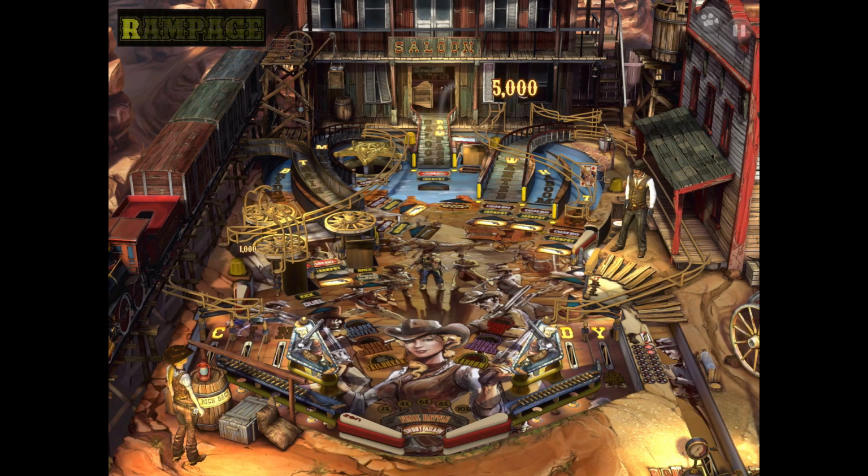If you're a pinball fan, correct my nonsense, because I am not super well informed. So this one here, I think is a lot of fun.